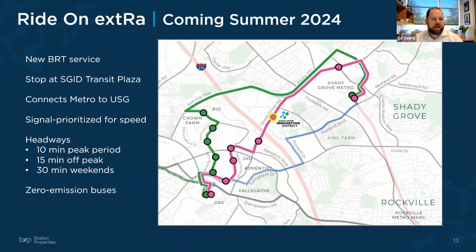And the headways that are being proposed for the levels of service, I think, are perhaps what's most exciting for me about this. Maybe a little nerdy, but just the frequency of service is going to, I think, really encourage usage. And that's something that we feel very strongly about in terms of what we hope future residents and employees of the district will choose to take advantage of.